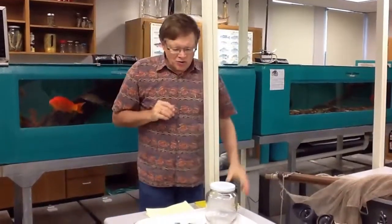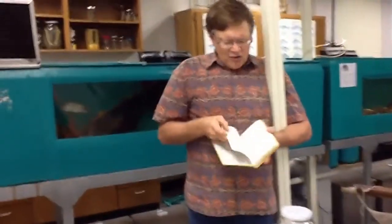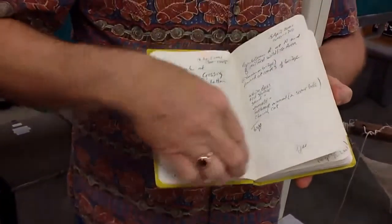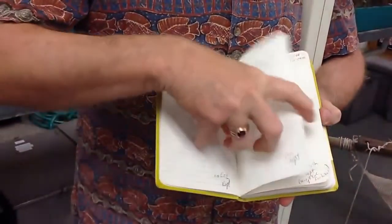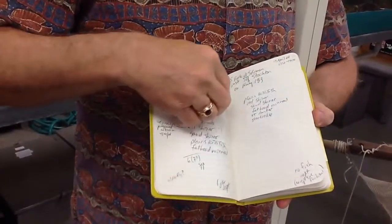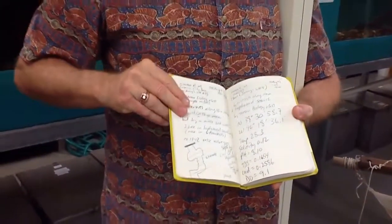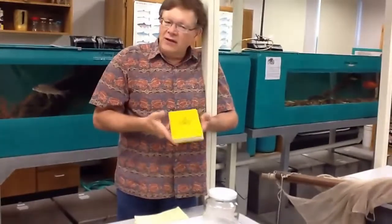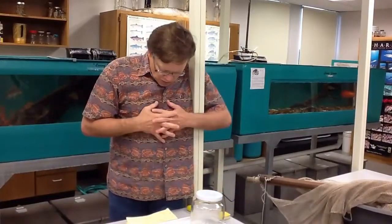I have students on field trips also keep a field notebook where they write down their observations and the kinds of organisms that we're collecting on a certain day. This makes a permanent record and teaches them how to keep the records that are important in science. And I can grade the field notebook at the end of the semester and provide points to those students.